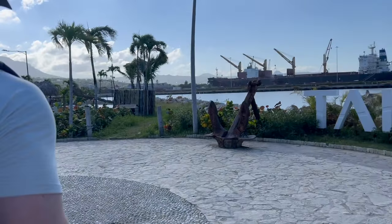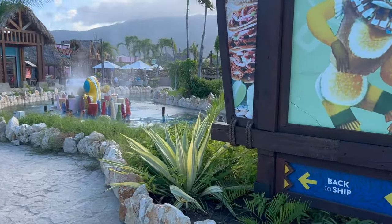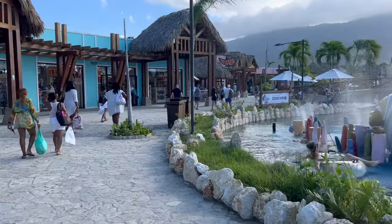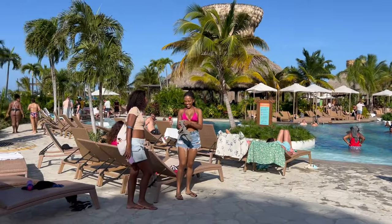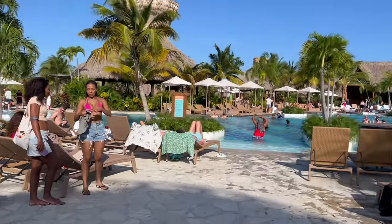Oh, we didn't walk through this on the way out. Looks like a really nice lazy river right off the port, so this is a good option if you don't want to head far from the ship, and quite a few shops. This really reminds me of Costa Maya. It's beautiful. Just all located right off of the ship.